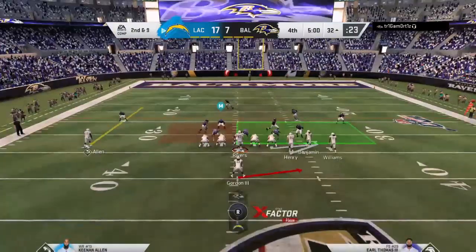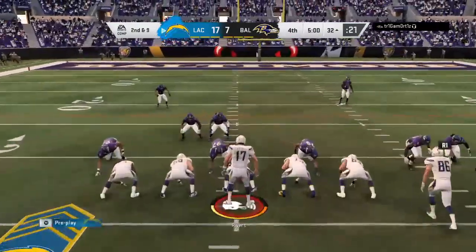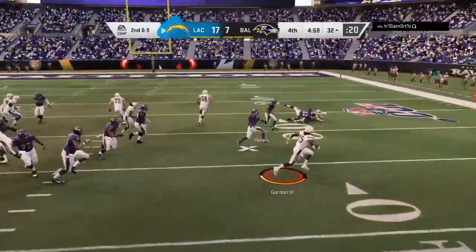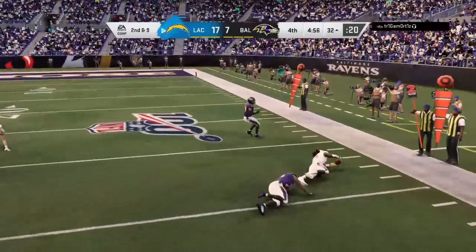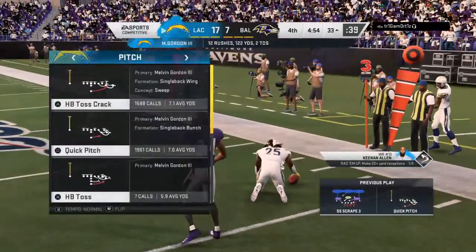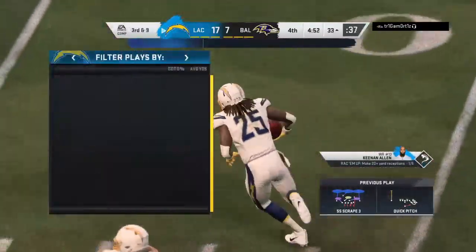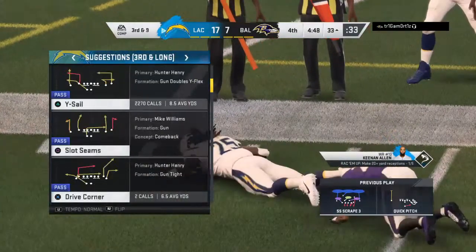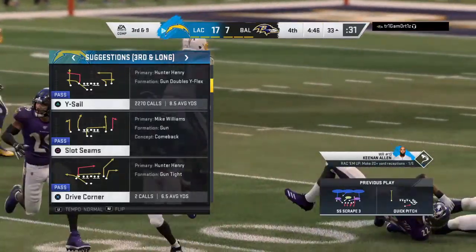Here's 2nd and 9, just a yard on that last run. This is Gordon as they go to him again. And for one of the first times tonight, he's going to be held up at the line of scrimmage. No gain on the play there, so that doesn't help. Now they're looking up at a 3rd and 9 situation.